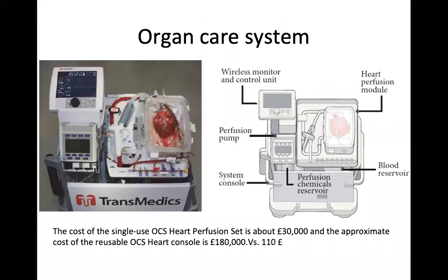However, a new advancement came recently, which is using what is called an organ care system. This is one example by Transmedics. This is an organ care system in which you can put the heart here, and the heart will be preserved at 34 degrees centigrade with pulsatile flow. Here you can look at the different blood pressures, either perfusion pressure, coronary pressure, and aortic pressure. Also, you can check the lactate and other parameters.